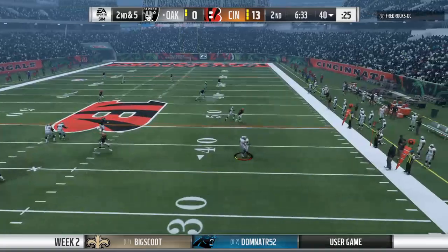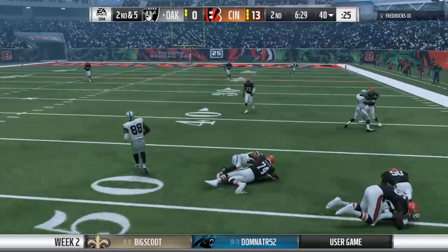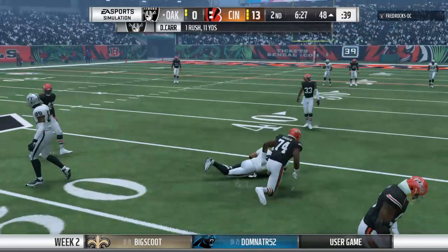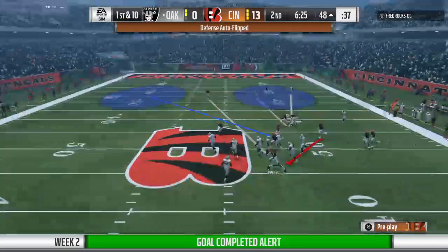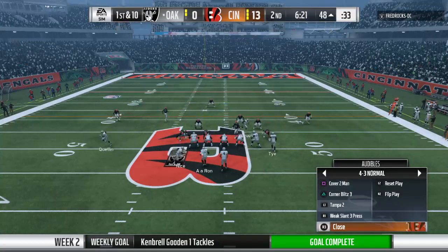They'll roll him out right. And some room to work. And he'll be taken down, but not before he gets into enemy territory. Carr can beat you in a lot of ways. The scramble there, a perfect example as he gets the first.